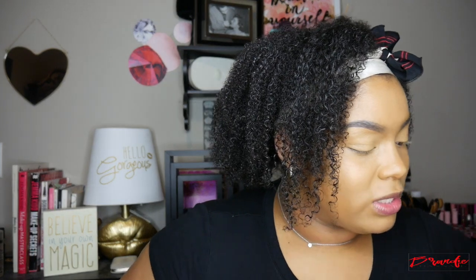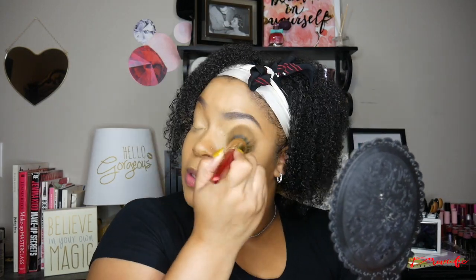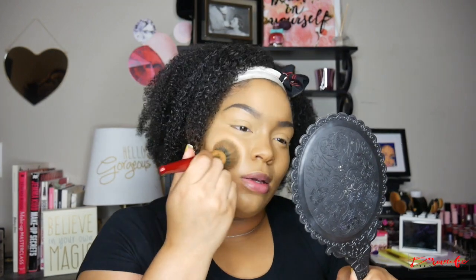And then I'm going to go in and set it. I'm gonna take my little dry sponge. This is just a Sonia Kashuk sponge. Actually, I'm gonna try something different with setting my under eyes today because I have been binge watching Savannah Silver, and she actually sets her under eye with a pressed powder. And so I think I want to try that and see how I like it, because I just haven't been liking the way my makeup looks after I set it with a loose powder.